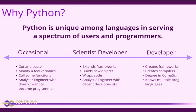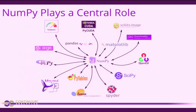And in particular, some of those people in the Python community aren't even developers. They're what I call occasional developers. They're the cut and paste programmers. They're the, I have an idea, I want to put a few things together, and Python fits my brain. It's partially leveraging my English language center so I can understand what it's saying. I don't have to be a developer to use it. And I can build things very quickly. Python does that. It's very unique, actually, among all programming languages.